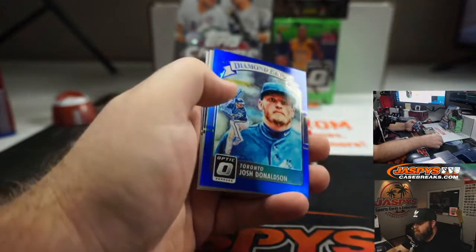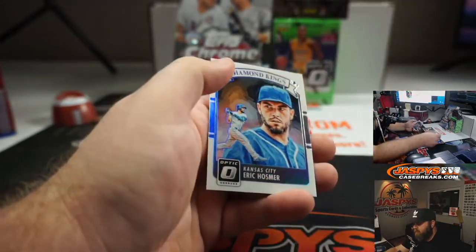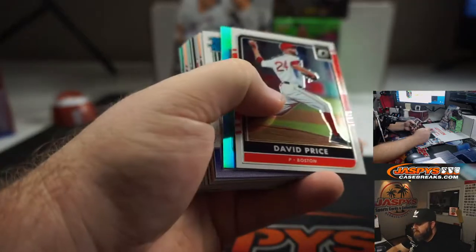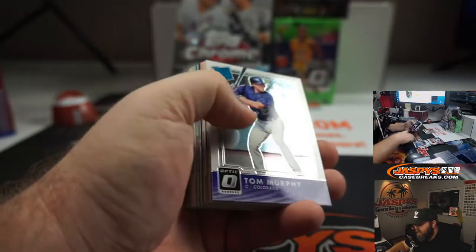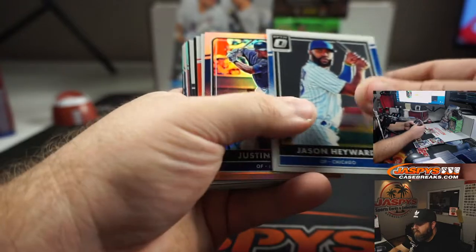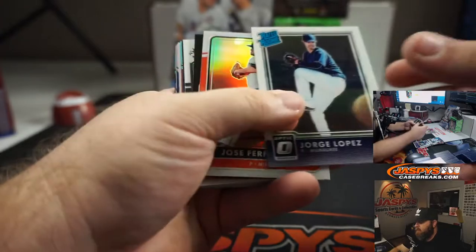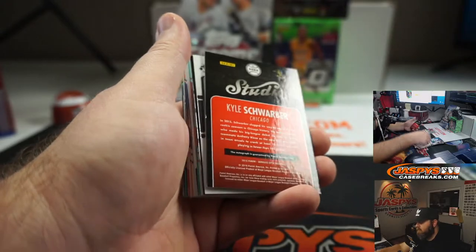Jacob deGrom, Josh Donaldson, Diamond Kings blue, numbered to 149. Jason Heyward and Eric Hosmer, Diamond Kings holo. David Price, Diamond Kings, green to 299. Tom Murphy, rated rookie. Nomar Mazara, rated rookie, holo. He's now with the White Sox. They're incredible. Jason Heyward, Justin Upton, bronze to 199. Jorge Lopez, rated rookie. Jose Fernandez, rest in peace, holo.